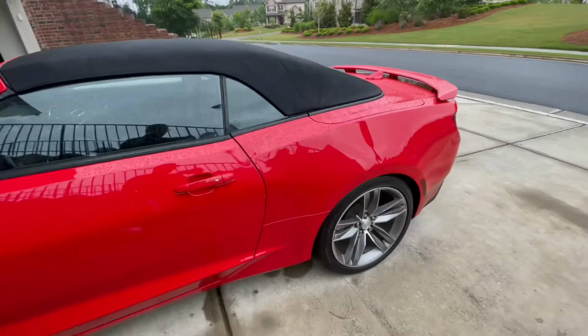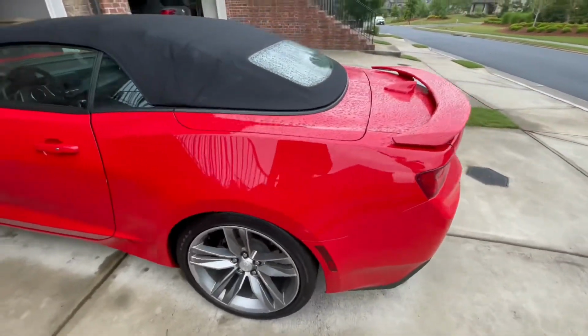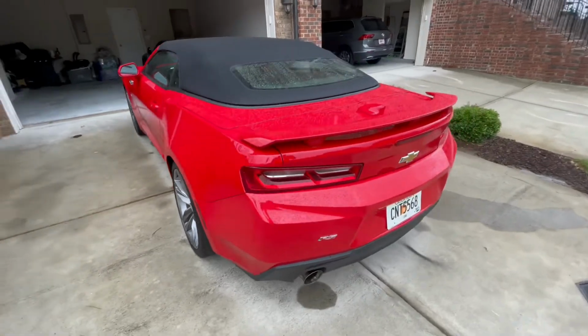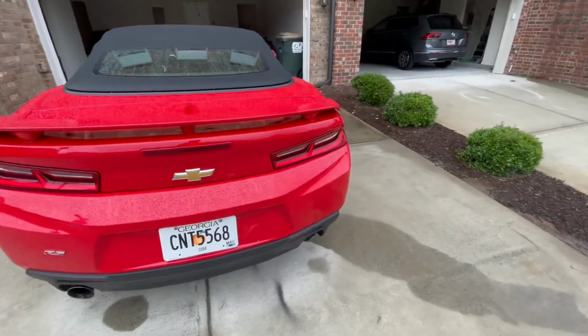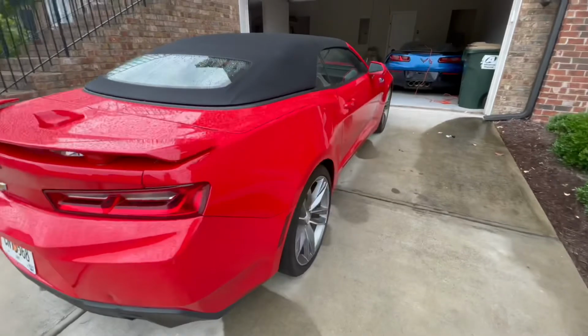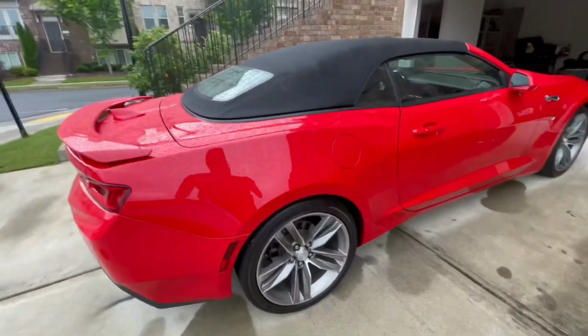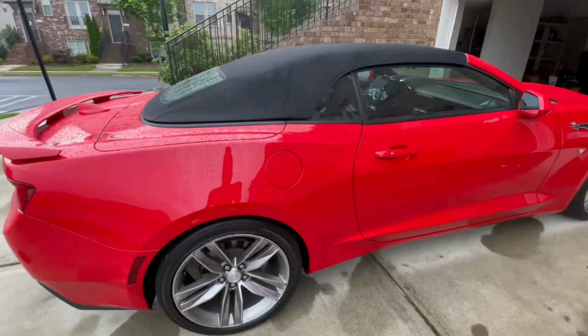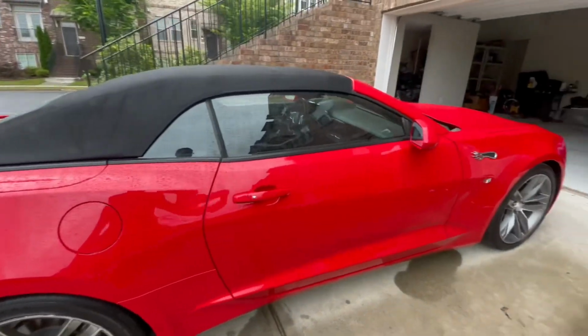Let's get some around the waist shots for you guys. Back shots. And we got a story coming up too for the blue Corvette as far as story time. But right now we're talking about the Camaro.